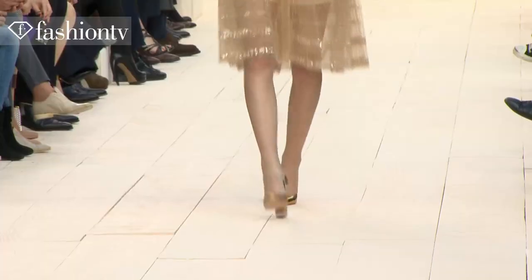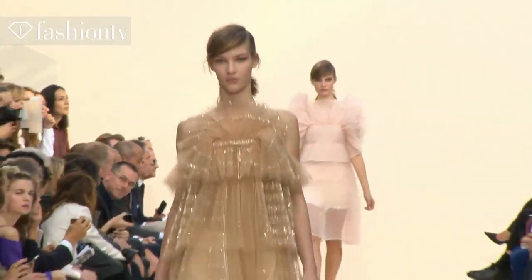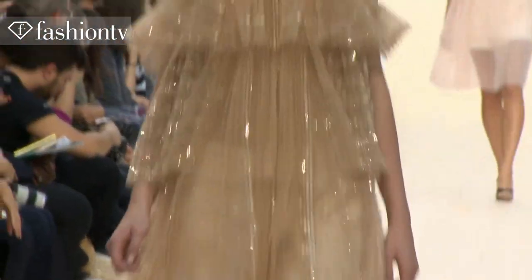Managed to make the ruffle look so graphic and so sharp and so elegant and not frou-frou, you know? Like, yeah, I absolutely loved it.